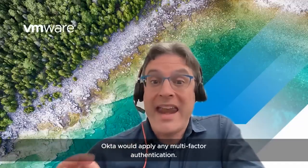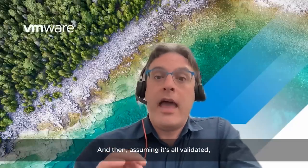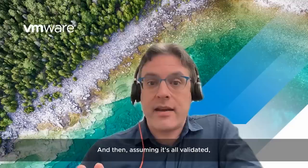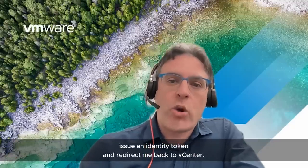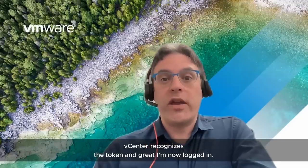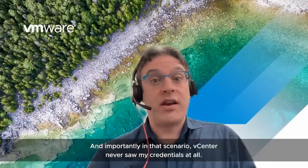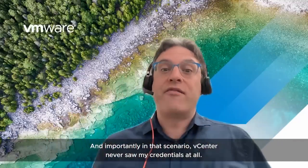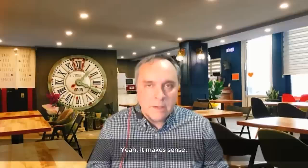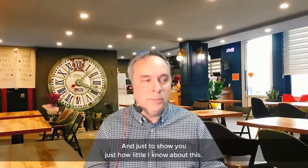Okta would apply any multi-factor authentication if that's something you want configured. And then, assuming it's all validated, issue an identity token and redirect me back to vCenter. vCenter recognizes the token, and great, I'm now logged in. And importantly, in that scenario, vCenter never saw my credentials at all. Yeah, makes sense. And just to show you just how little I know about this.